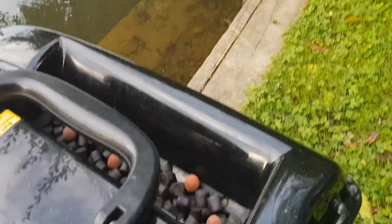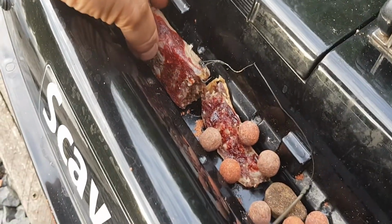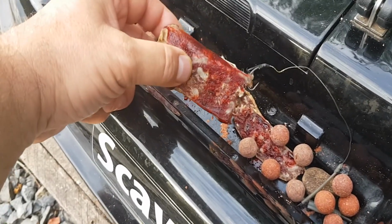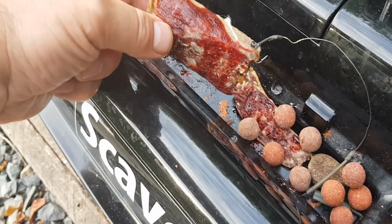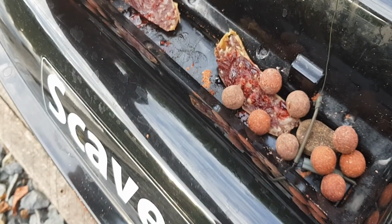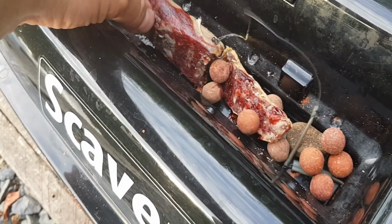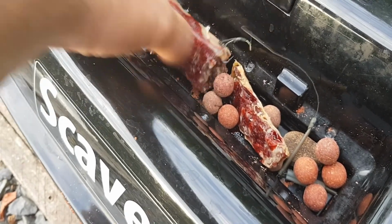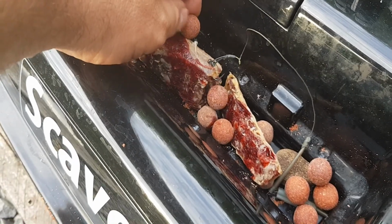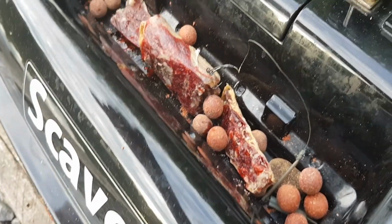I'll put some pellet there to induce it, but check that out. We are talking salami sausage glugged in bloodworm juice. A couple of little bits there, really, because it wouldn't fit in the bait boat. It kept getting stuck, so I'm going to put that there. Put a little body there. That needs to drop out, otherwise we're in trouble.